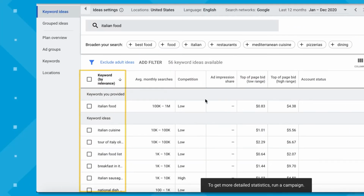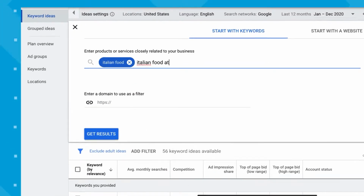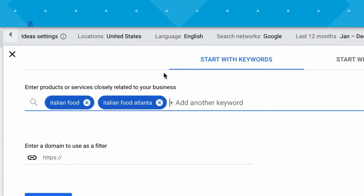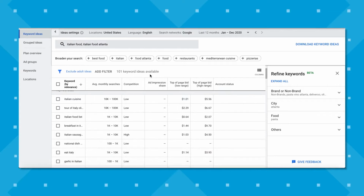Keyword Planner will show you the relevance of different keywords as well as their average number of monthly searches. For restaurants trying to improve your local SEO, you'll want to look at any niche keywords that are specific to your restaurant and the style of food that you prepare and serve.